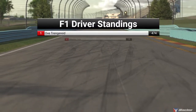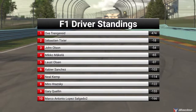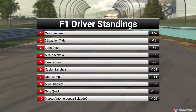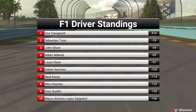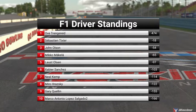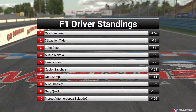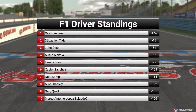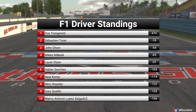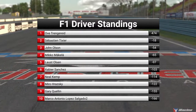And this is usually the place that we go into the point standings. Take a look at, there's actually two point standings, the F1 and the F2 series here in this Lotus 49 series. And the F1 is just a higher iRating for these drivers. And you see here, Ove Trengrade with that win. And then also Sebastian Tixier, John Olsen, Mikko Mäkelä, Laust Olsen, Xavier Sanchez, Neil Kemp, Miro Horaski, Gary Quellen, and also Marco Salgado there. They are all regular players in last series, and we expect quite a few of them out there today.